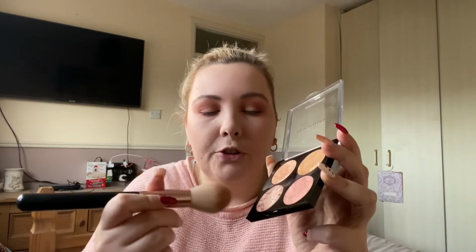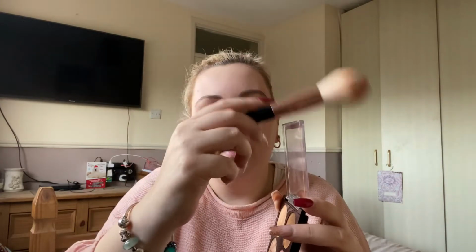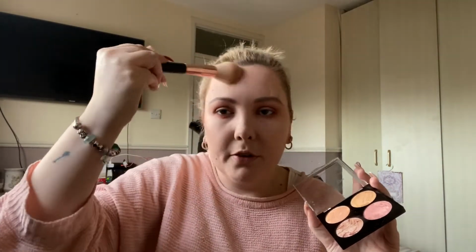I don't want to take up too much, so I'm just going to tap my brush in, tap off any excess, and just start where I normally would. So I just put a little bit more on my brush, and I've worked that right into the cheeks and onto my forehead, a little bit down onto my jaw, and I really like how this is looking. I have to say, Shein blushes kind of turned me off for a little while, but this one seems to be really, really nice.